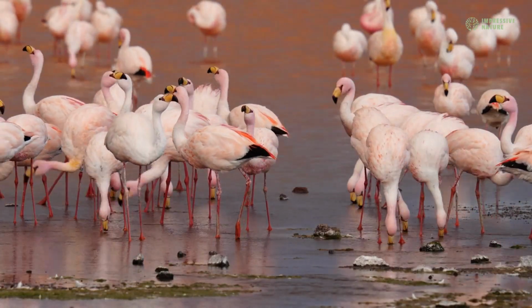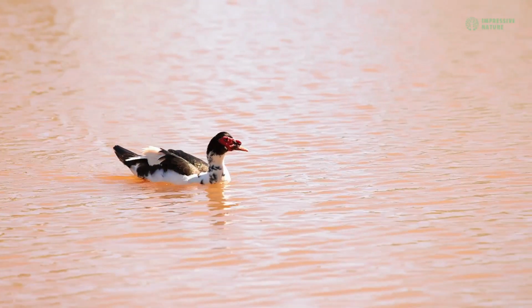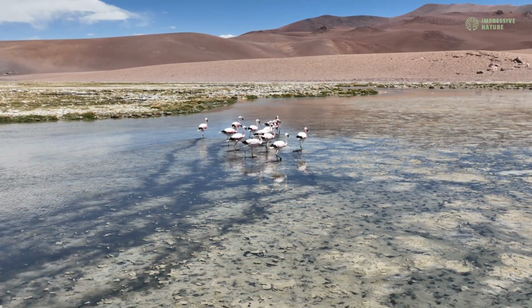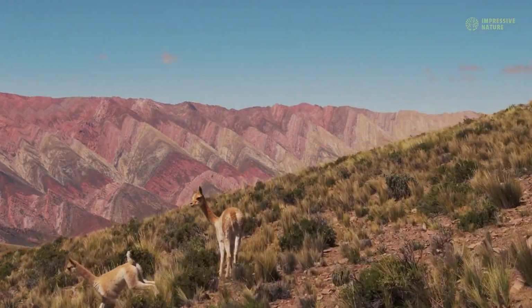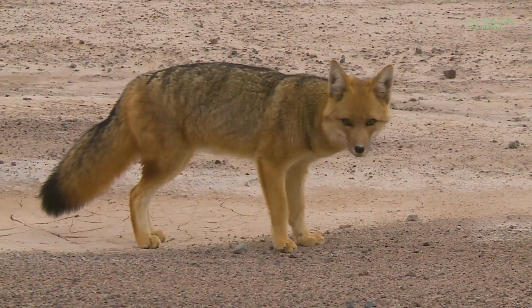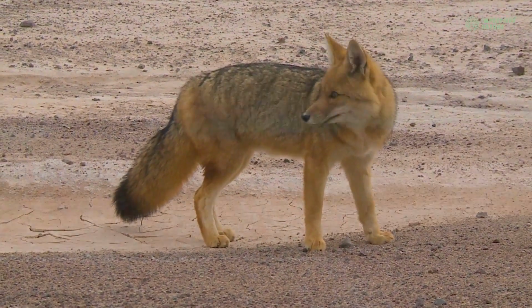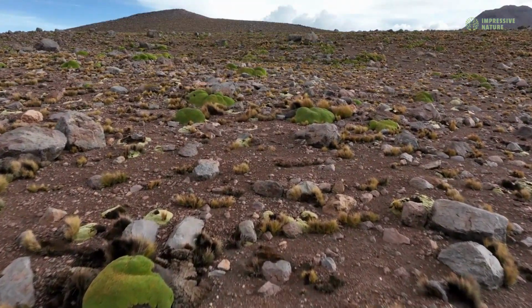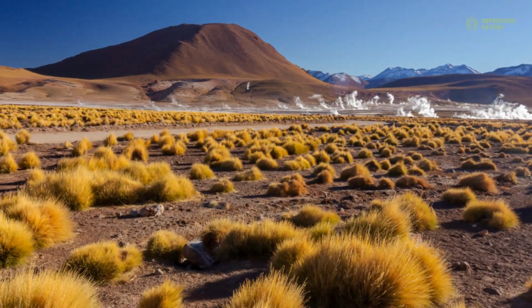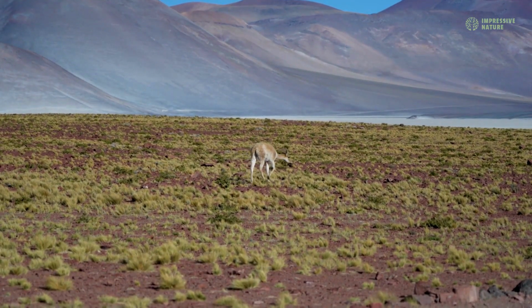Birds such as Andean Flamingos, Andean geese, and crested ducks frequent the warm waters and surrounding wetlands to feed on algae and small crustaceans. Mammals like Vicuñas and Andean Foxes roam the area, using the geothermal activity as a source of warmth during the freezing nights. The stark landscape is dotted with hardy plants like yereta and puna grasses, which survive in the harsh desert climate and provide shelter and food for smaller animals.